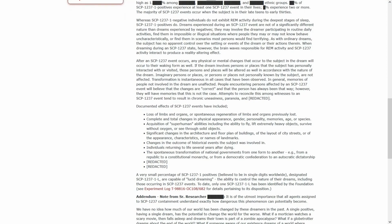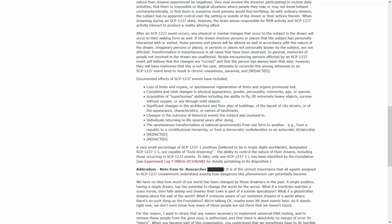actions therein. When dreaming during an SCP-1237 state, however, the brainwaves responsible for REM activity and 1237 activity interact to produce a reality-altering effect. After a 1237 event occurs, any physical and mental changes that occur to the subject in the dream will occur to their waking form as well. If the dream involves persons or places that the subject has personally interacted with or visited, those persons and places will be altered as well in accordance with the nature of the dream. Imaginary persons or places not personally known by the subject are not affected.